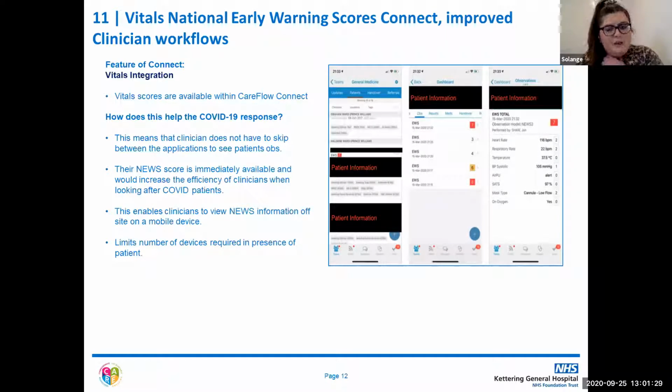And invariably, I've usually picked it up before the juniors have, and I've rung them and told them this is what we need to do about this patient.